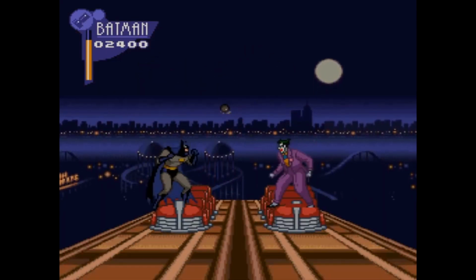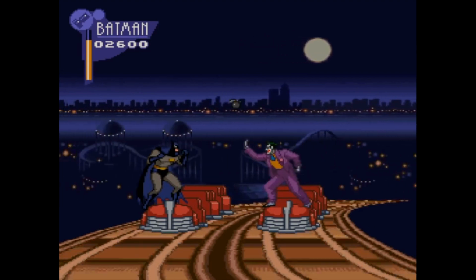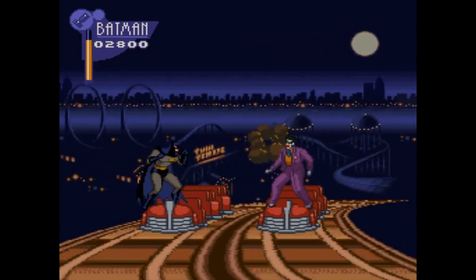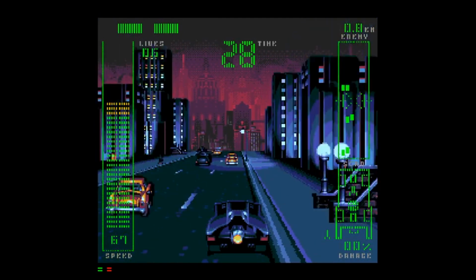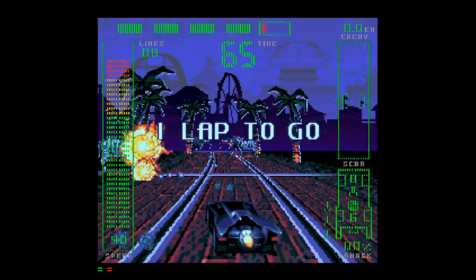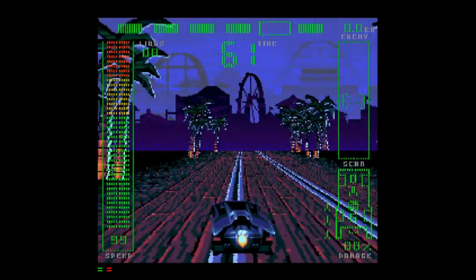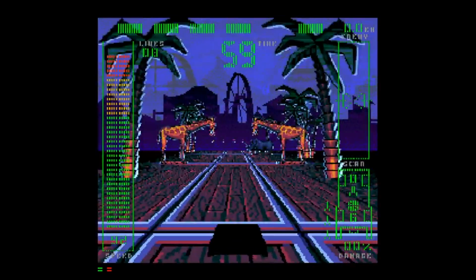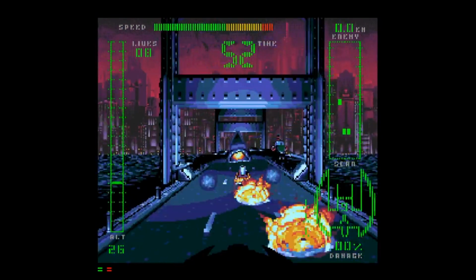I just had to include this title on the list. The beautiful 16-bit sprites are ripped straight from the TV series and make you feel like you're actually playing an episode of the show. The following year, a Sega CD or Mega CD version of the game was released featuring entirely different gameplay focused around vehicular combat. Take control of Batman's trusty Batmobile and Batwing as you race around winding courses filled with hazards to avoid and enemies to explode.